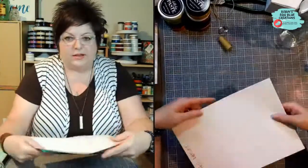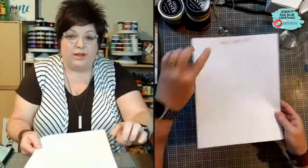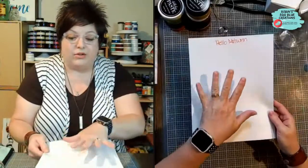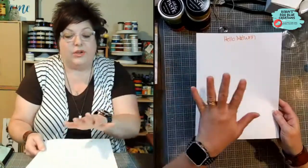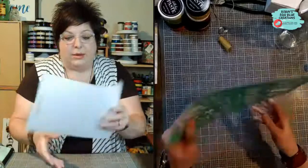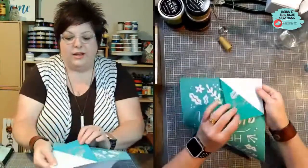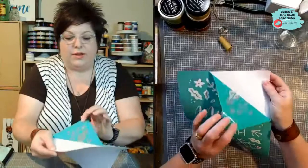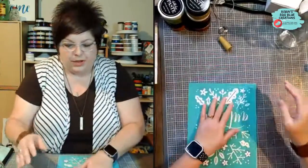So because of that, because they are reusable, I have written the name of the transfer on the back of the backer sheet. That way I know that this backer sheet belongs to this transfer and that this is indeed the back, because there are two sides to the backer sheet, a matte side and a shiny side. And you want to stick the transfer down to the shiny side.